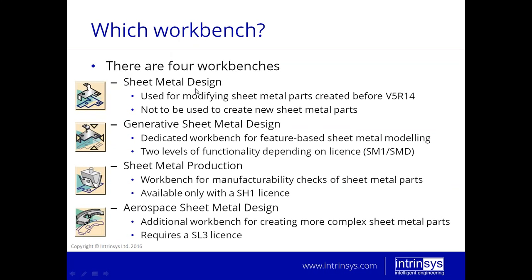So you'd assume you'd need sheet metal design, nice and simple, but that's primarily for any models that you want to modify that have been created in V5 R14 or prior to that. So even if you have V4 sheet metal parts, you would use the sheet metal design workbench. So it's not to be used to create new sheet metal parts. Again, if you do go to use it, there's no way you can make a mistake. CATIA just won't let you create anything new.